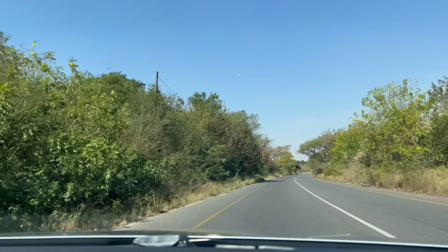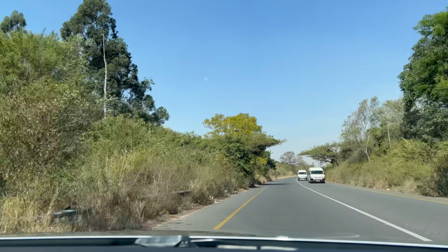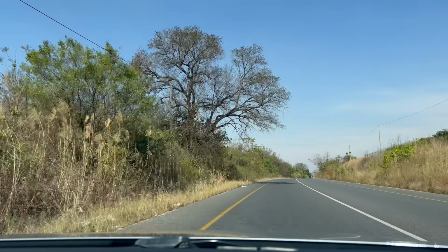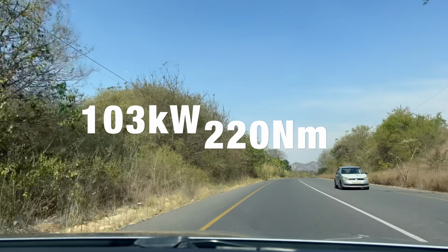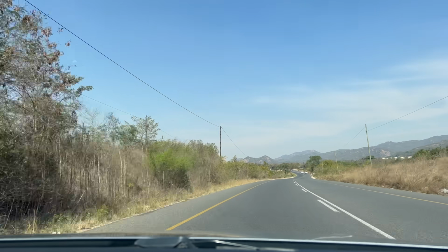If you want a new 2 Series Gran Coupe, you can only find it as a 218i, 218D, or top-of-the-range M235i. The car I'm driving right now is a 218i, and it has a 1.5-litre 3-cylinder engine producing 103 kilowatts and 220 Newton meters of torque. It's the same engine you get in some Mini Cooper models like the entry-level Countryman and Clubman.